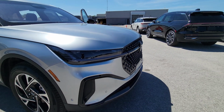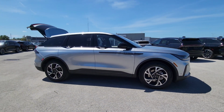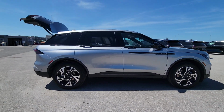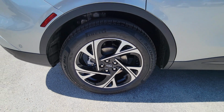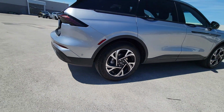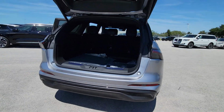This could be the car for you. The 2024 Lincoln Nautilus. Transcend the ordinary. Get behind the wheel of this distinctive Nautilus and experience the comfort of a luxury sedan coupled with the versatility of an SUV, all wrapped up in high-end style.